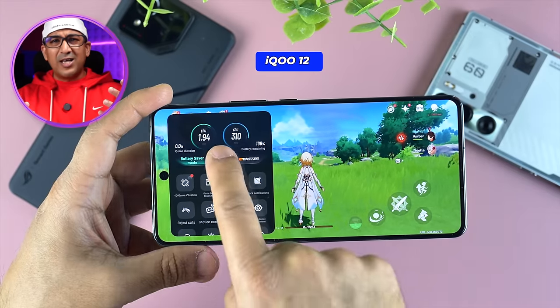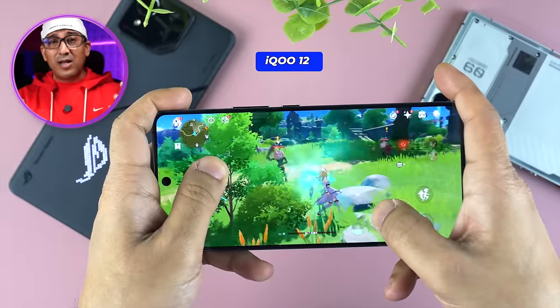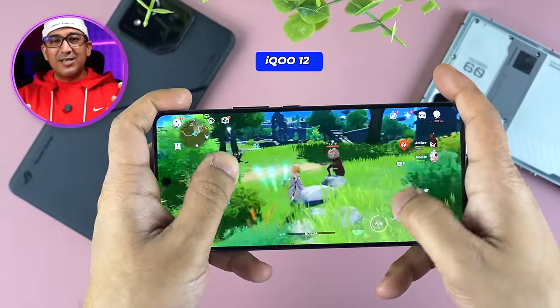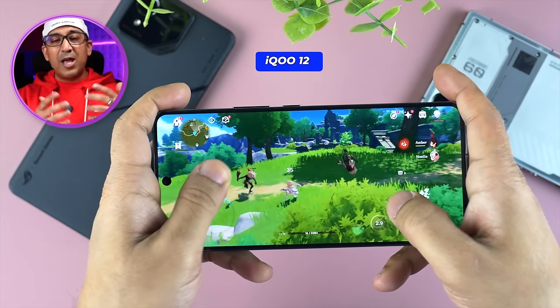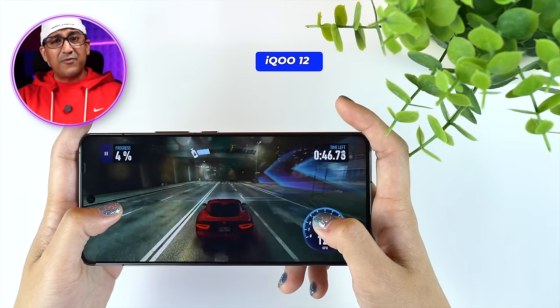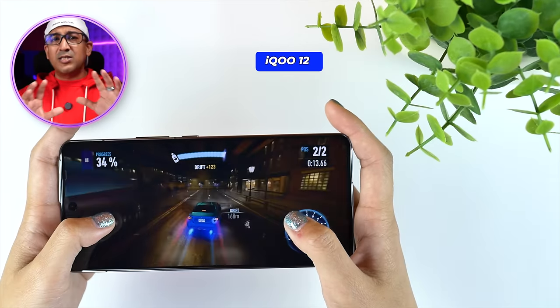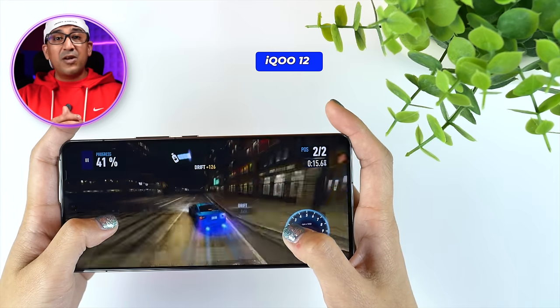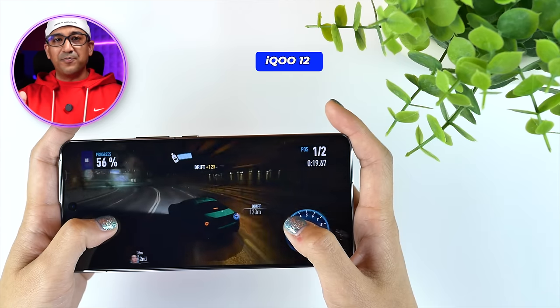I was a bit worried, how good would be the performance of iQOO 12 side by side with two other gaming monsters? iQOO 12 has actually surprised me. It has offered way better in-game experience than Asus ROG 8 Pro. iQOO 12 has also offered very smooth in-game experience, and there wasn't any hint of thermal throttling even after playing games for 100 minutes. Kudos to iQOO.